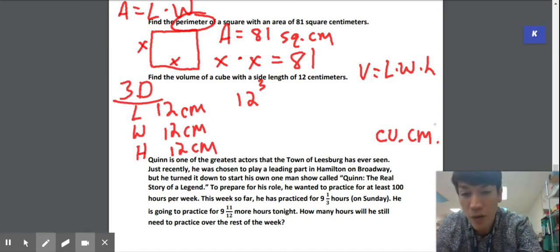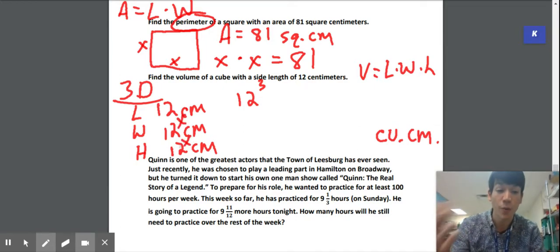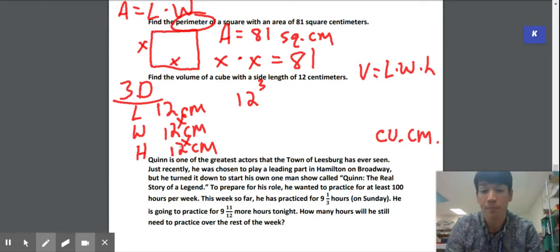So you're doing 12 times 12 times 12. I would suggest you do 12 times 12, get an answer, and then multiply that answer by 12, and that will give you the volume of that cube, which is a rectangular prism.